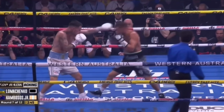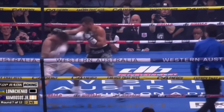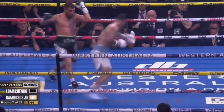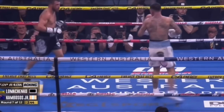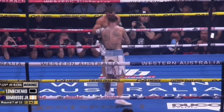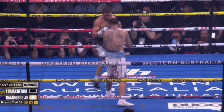He then feints forward and decides to look for a counter. He comes forward, slips on the inside, 2 to the head as he shuffles forward, 1 over the top, and then pivots out with this frame. Kambosos completely misses his counter, and Lomachenko resets, comes back in and meets him at the center. Again, what he's doing with his looks right now is making it hard for Kambosos to time.